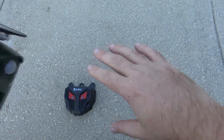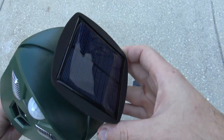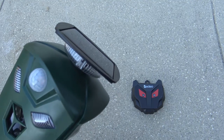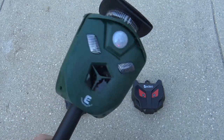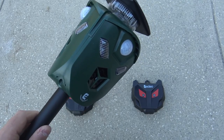These are both solar, so both these things and this product here are solar powered products. So because it's 8 o'clock right now in the morning, I'm gonna leave these out in the sun today and see if we can get them juiced up enough so that we can do a little bit of a demonstration and an installation tonight. But this is the ultrasonic solar motion activated animal repellent.